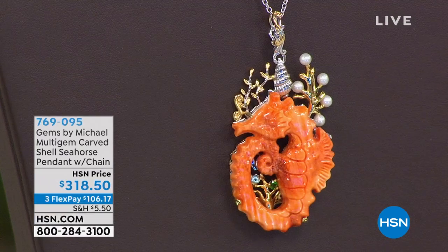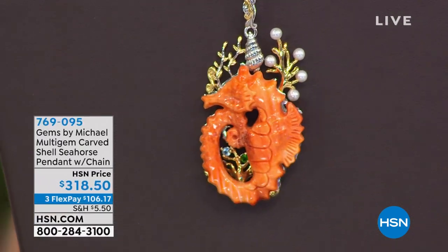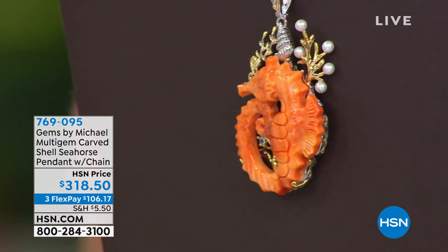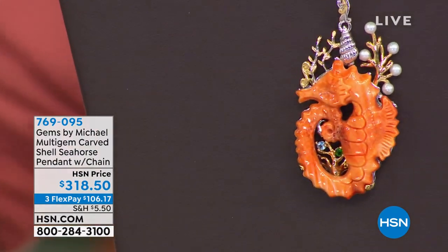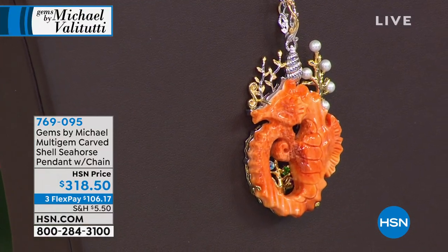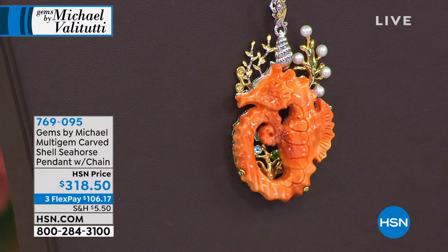Oh, do you want to see something really elite and high end and rare and couture? I described this when I was chatting with Michael earlier. I said, this is like your work of art. You will never see anything like this. Well, I can't wait to hear the backstory.